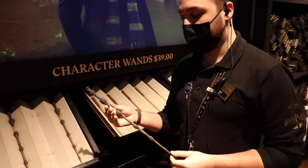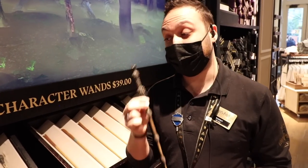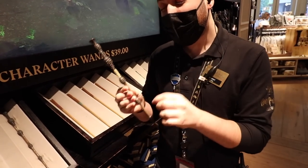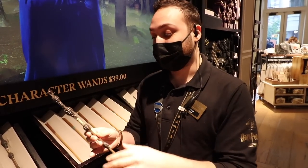People ask us all the time if there's a difference between the Dumbledore Elder Wand and the Grindelwald Elder Wand, and the answer is yes. They're just extremely subtle. The Grindelwald Elder Wand is a shade darker than the Elder Wand for Dumbledore, but you can really not tell unless they're right up against each other.